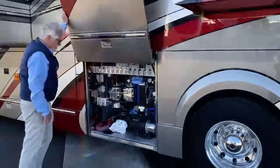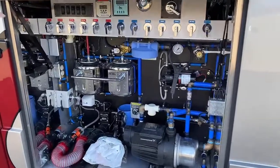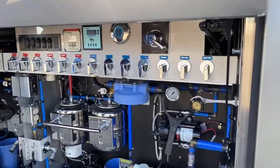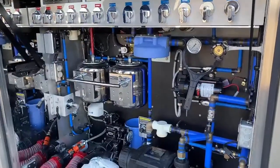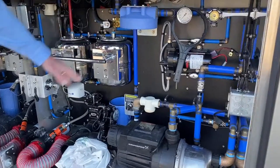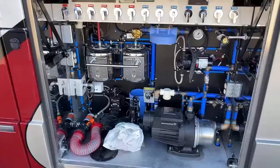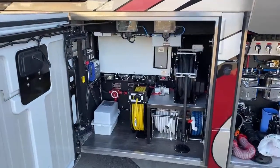Plumbing bay. Your manifold system, it's easy to isolate the potential problems. You've got a 110 water pump, a 12 volt backup. Your whole house water filtration system would be here. It's got a macerator pump. Details make the difference.